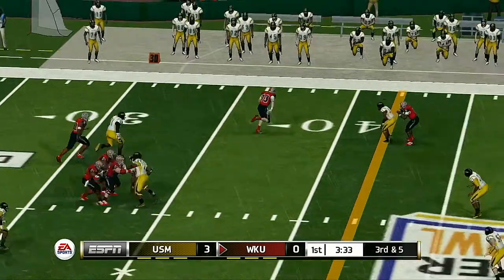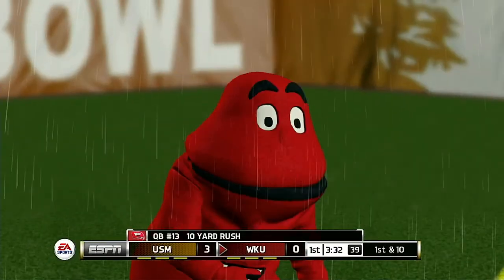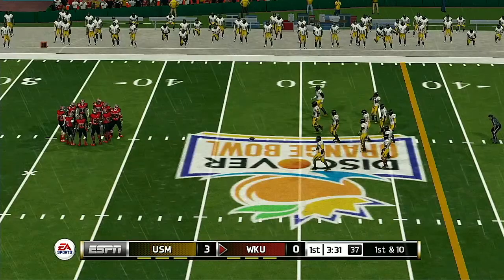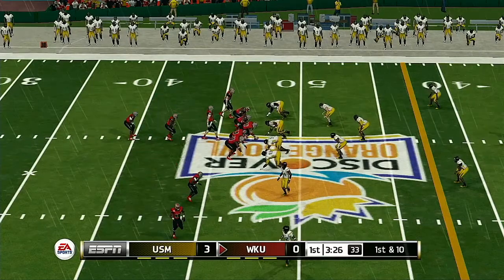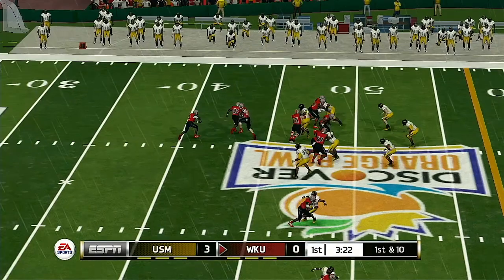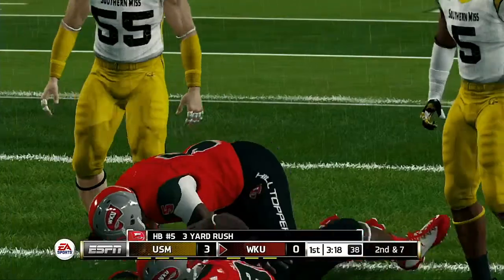He's going to try and scramble. Knocked out of bounds at the 47. Awesome running here on third down. That can bring a lot of confidence to an offense when they can pull that off so successfully. First and 10. Ball on the 47. Here we go. And he's taken down right around midfield.